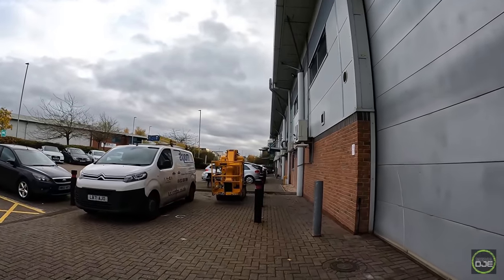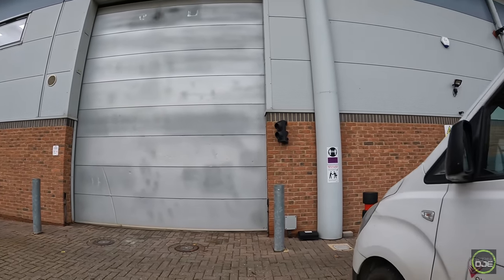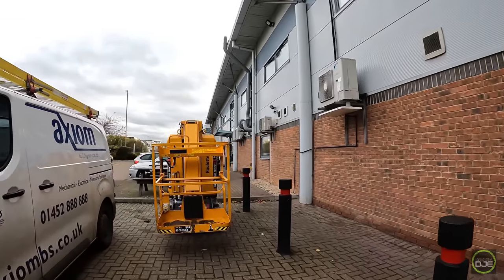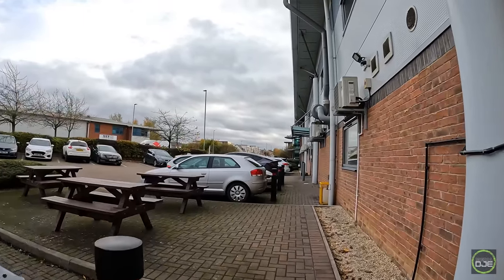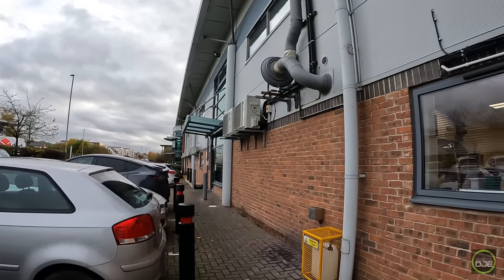Let's have a look. We've got a goods in, maybe, here. Goods in, I think so. Got a traffic light system on the wall there. Presumably this is all part of the solar panels being fitted here. See, if we wouldn't have come onto the property, we wouldn't have got that nice little talk there.